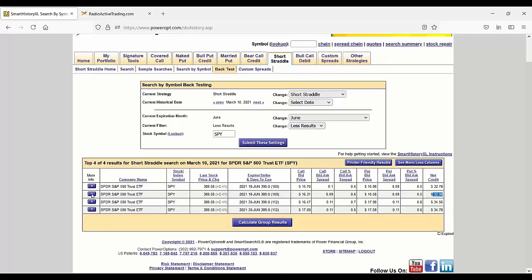Now let's look at how these two perform. Or this one particular, we're staying with the 389. I'm sorry, I should have made that clear. I'm staying with the 389 in this case for the slightly higher net credit, only 20 cents higher than the 390, but we're sticking with 389. So now that I do this, I'm going to look at analyze position.